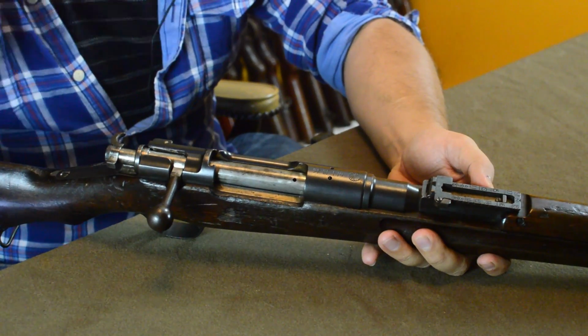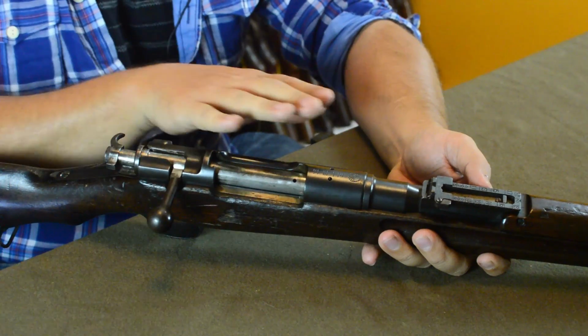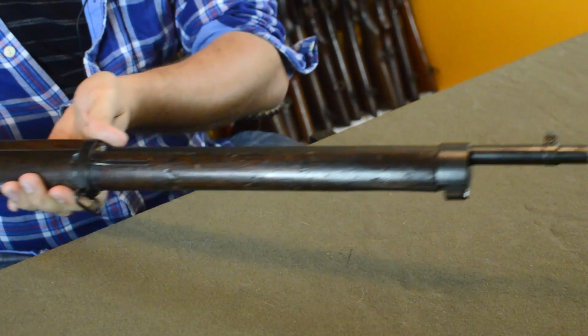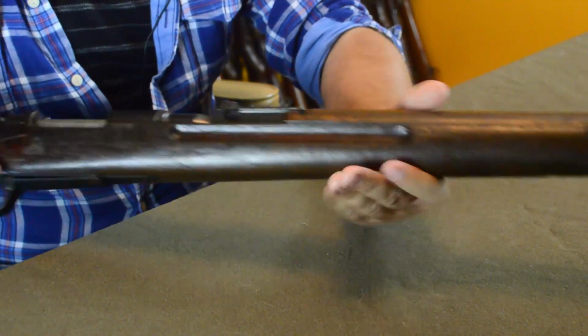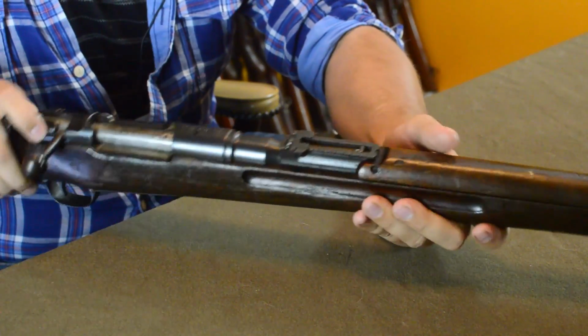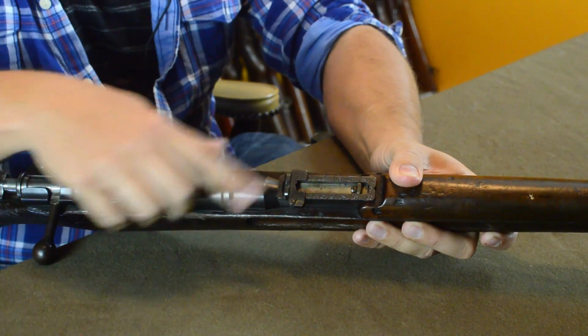All right, right away we can tell we are definitely based off the Mauser 93. If we give it a look right down the length, muzzle band, spring, the overall stock shape, the position of the handguard, this ladder-style rear sight, these are all Mauser-styled features. Especially, by the way, with this ladder, this is an original one.